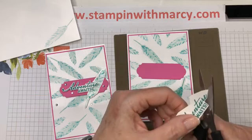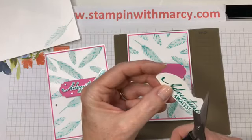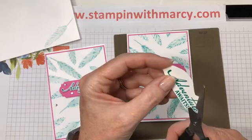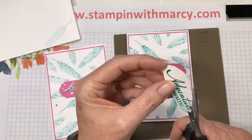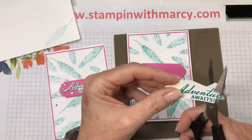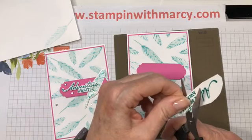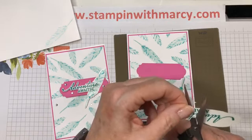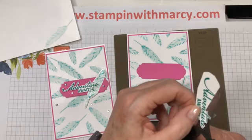And around my E. T. You can go much further out, have a bigger white border, if you're more comfortable with that. It's whatever. Or you could just cut this down with a die in a square type of shape. It's up to you. I enjoy fussy cutting. I find it very relaxing.